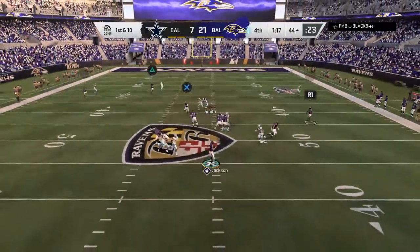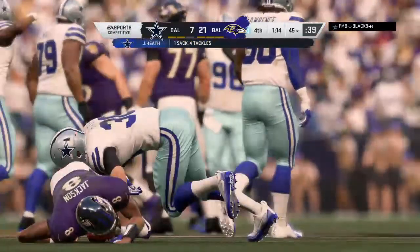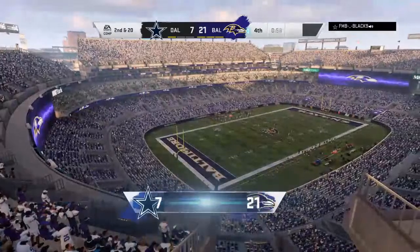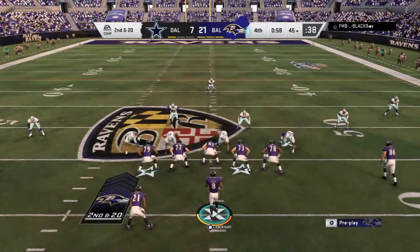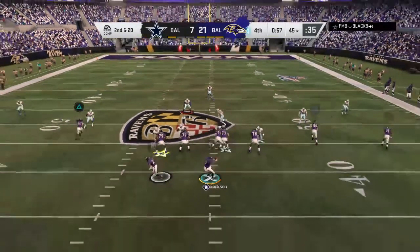And despite the late lead, Jackson to throw. Pressure, and he's going to be taken down. They sack him back right around the 44. The Cowboys are going to use their second timeout now as they get it with under a minute to go in the football game. So now 20 yards to go on second down after the sack.